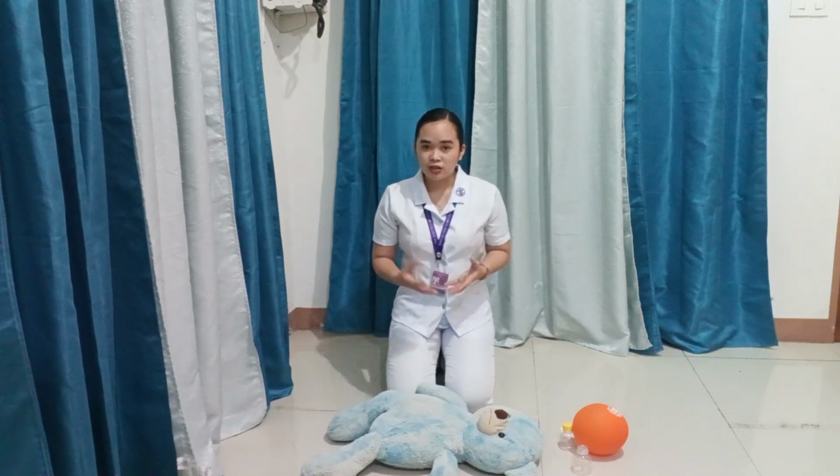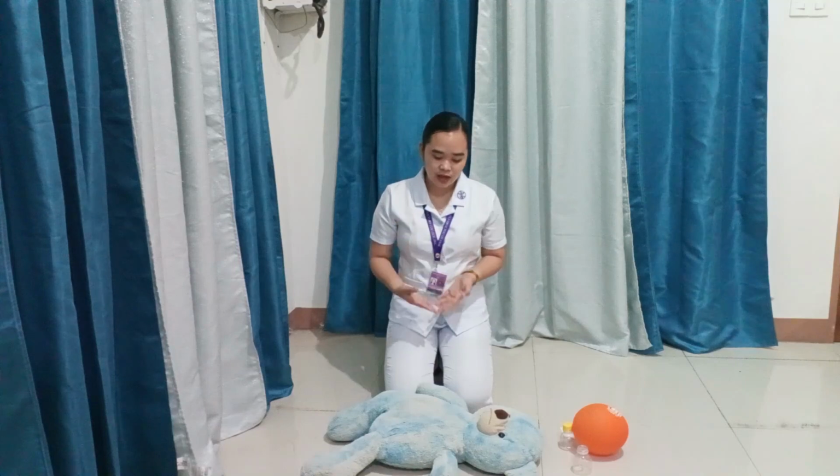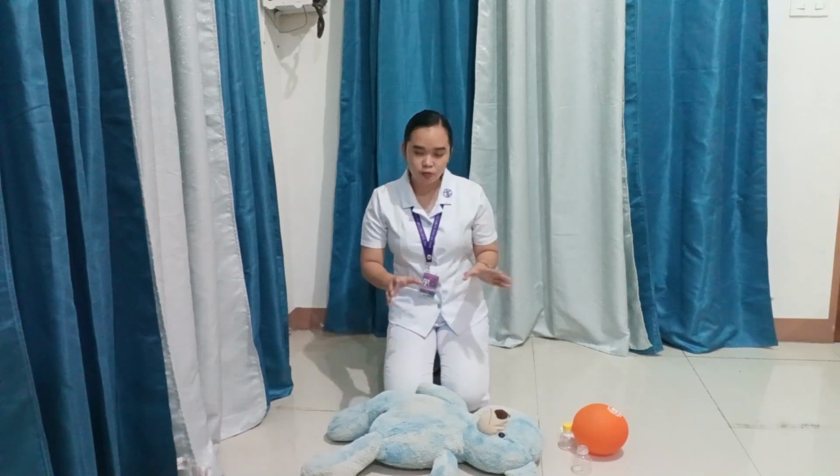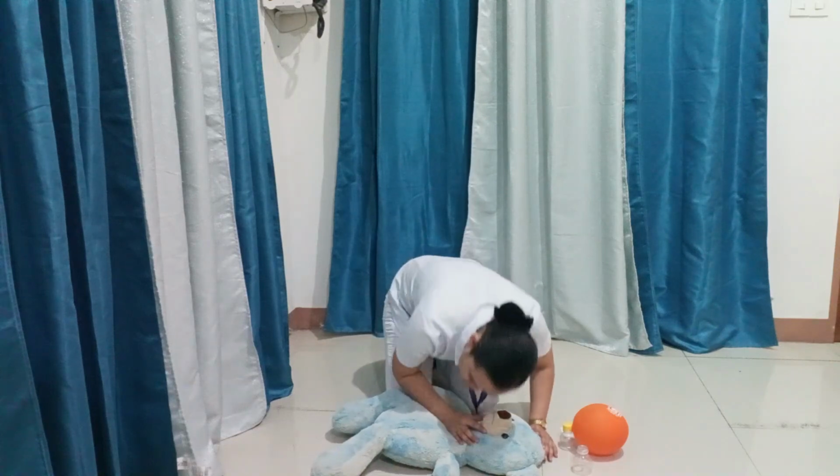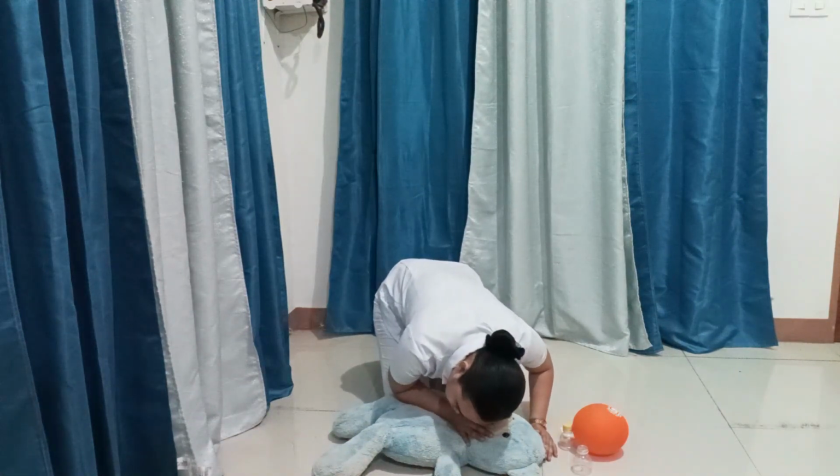After 1 minute of CPR, pause and check the patient for signs of circulation. Look, listen, and feel again. So I'm going to check for breathing and I'm going to check for the carotid artery instead of the brachial artery. 1001, 1002, 1003, 1004, 1005, 1006, 1007, 1008, 1009, 1010.